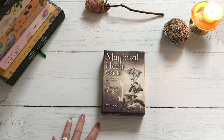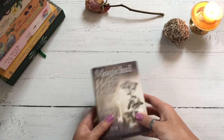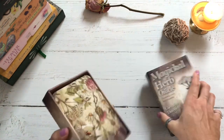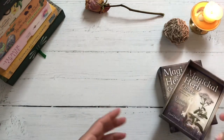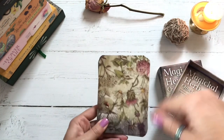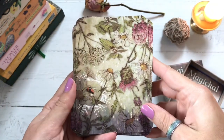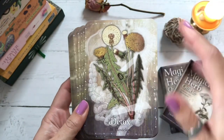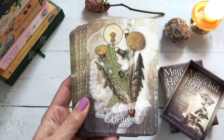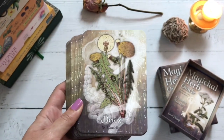And the Magical Herb Oracle. This is by Sherilyn Darcy. I did a review of this this past Sunday, so if you're interested, take a look. Actually, by the way, I've done a review of almost every one of these decks. So if you want a more in-depth look at each of the cards, you want a proper review, definitely check out my playlist where it says deck reviews.